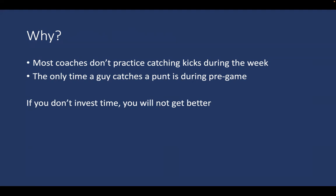Well, why does this happen? If we all know it's important, and we all probably agree that it's better to catch a kick than let it roll, all right, so how does it happen? Well, because most teams, and I'm telling you, I get to travel around and watch people practice, most people don't practice catching kicks during the week. They practice catching kicks in pregame. That's the only time the punt returners get practice.